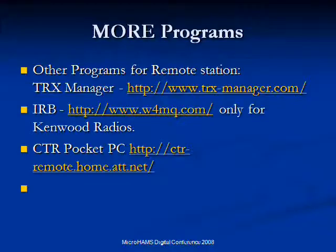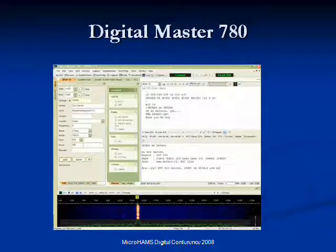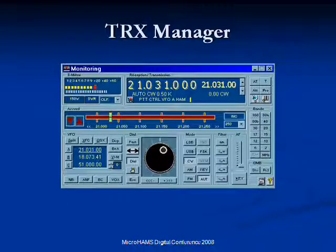But anyway, while it's doing that and I program a repeater, let's just finish some slides about how HRD looks. I'll show you my configuration. A nice feature is that you can configure different colors for different charts and different bars. And that's basically the Digital Master 780 that's running PSK. TRX Manager, I worked with this one for quite some time because my brother and I were running a remote station in Mexico. I basically wanted to run a TS2000 that you can shut off. Before, it was an FT1000, and we were not able to switch the radio off, and we wanted that capability. We were running this one, but HRD is better for me. That's the one I was telling you about, the TRX Pocket PC.